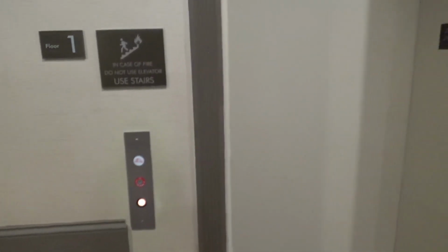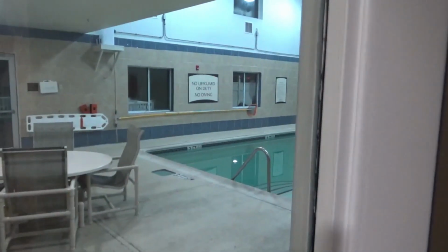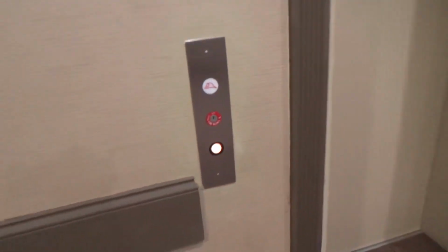I think it's the same because the postal code is the same for both reservations. Look in there, that's the pool. Let me change the name. And here it is.